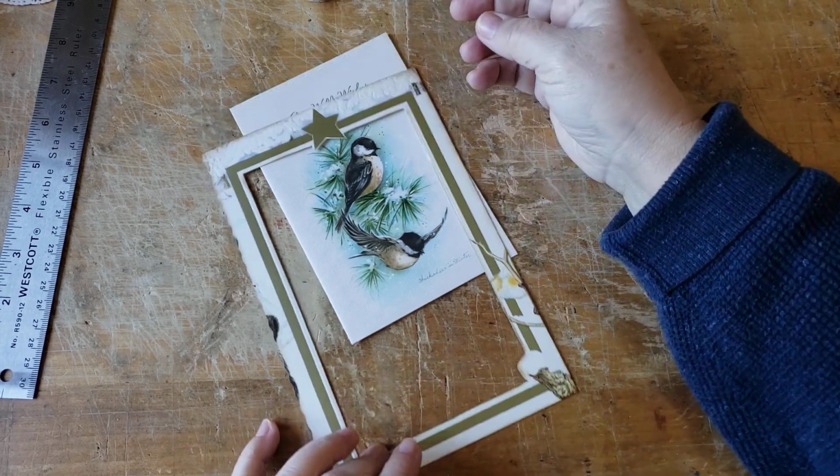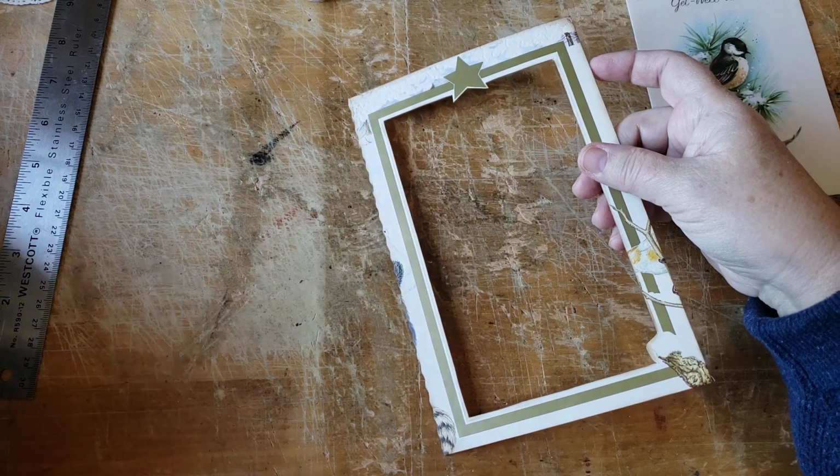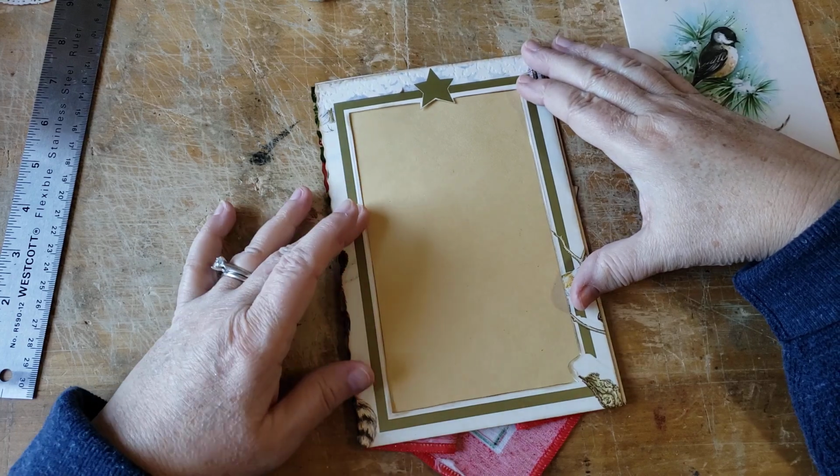But now that we don't have our little dog, we feel like the birds have become our outdoor pets. And we're enjoying them very much.